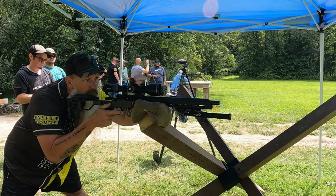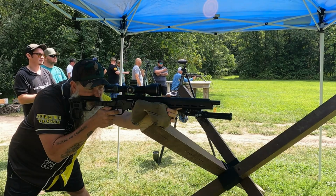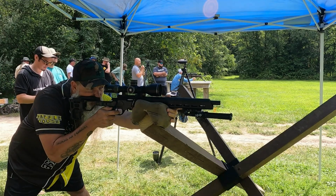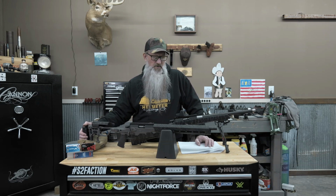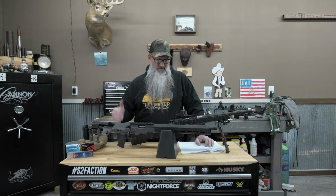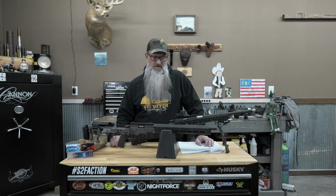The scope base is a 0 MOA. Come on, guys, put a 20 MOA rail on here, or a 30 or a 40 MOA rail. It's not going to cost you any more, but those zero ranges are getting further and further with .22, and a lot of times we need that 20, 30, or 40 MOA rail. That's a little bit of a gripe. That's easily swapped out, but again, if I'm paying $1,250 for a rifle, I want it to be match ready to go, and I don't want to have to be swapping out all this other stuff.